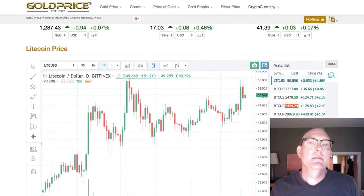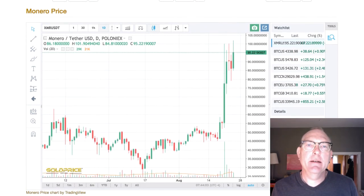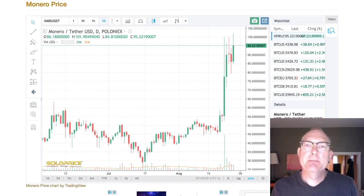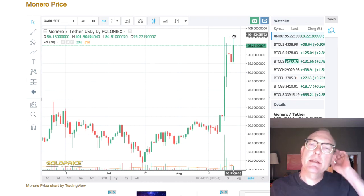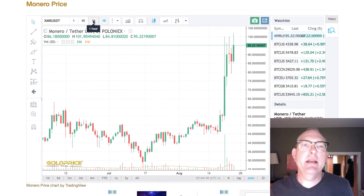Now, Monero is really consolidating here. And it burst over 100 earlier, and now it's trading at the 95 range. Again, do not get in here. Not a good time. Bad time. Bad time to get in.